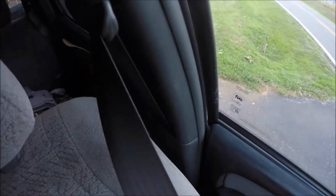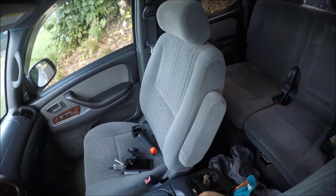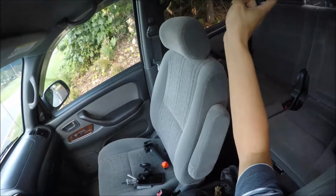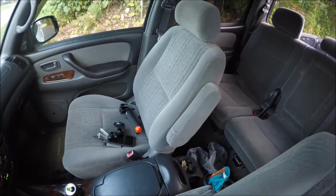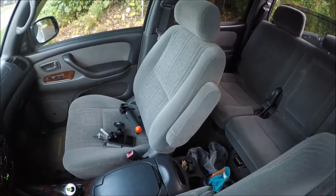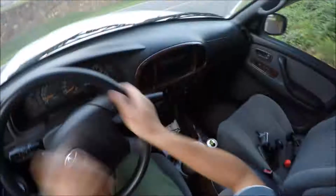Let's do a visibility check. To your left, you do have very good visibility. You still have very good visibility to the right. And also, let's take a look at that feature for the rear window. So if you press that button down, you can fold down the window in the back, which is neat. One of the highlights for this Tundra.